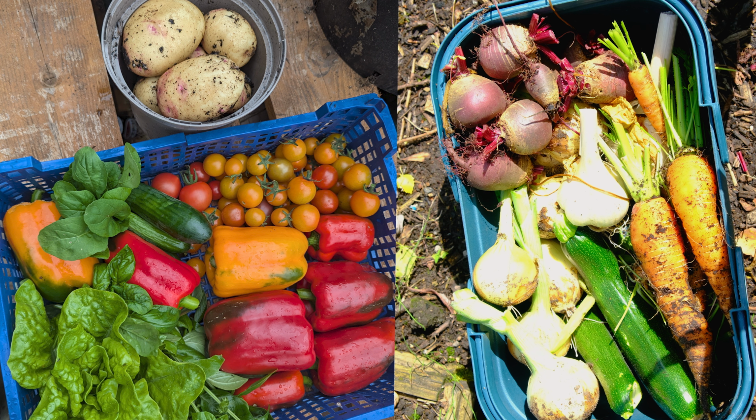Plenty of harvest coming in at the moment. A pretty busy time in the garden as well. We're soon going to be getting ready for the winter. We'll be clearing stuff soon.